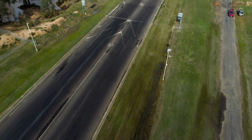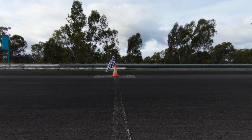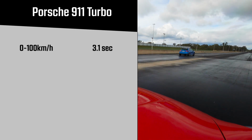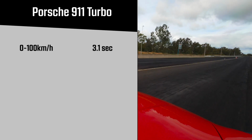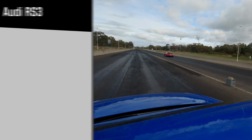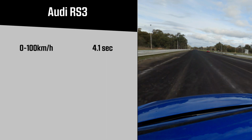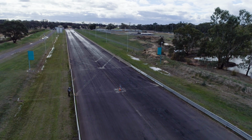Well, despite a rainy winter's day doing its best to make the track as slippery as possible, the gap between these two was predictably huge. Even with some heat in its tyres, the Porsche reached 100 kilometers an hour or 62 miles an hour in 3.1 seconds, which shows just how slippery the track was because a 911 Turbo will usually beat its official claim. Over the quarter mile, the Porsche clocked a time of 10.9 seconds. In comparison, the Audi was a second slower to 100 k's an hour at 4.1 seconds and managed 12.4 over the quarter. So that's how they compare from a standing start.